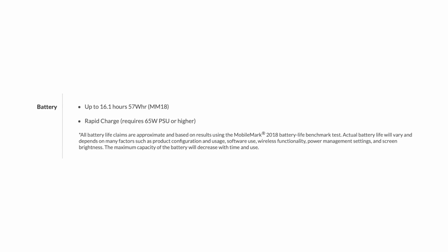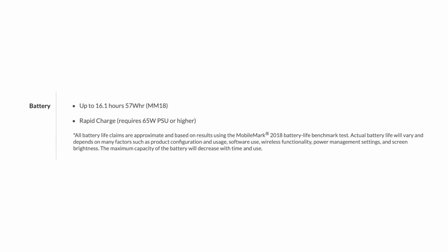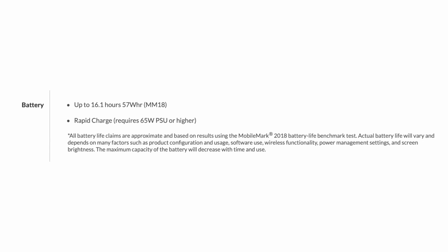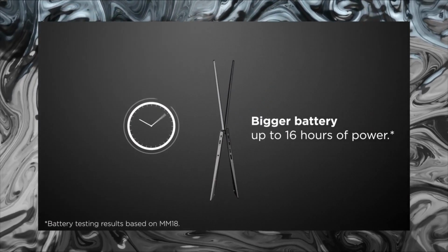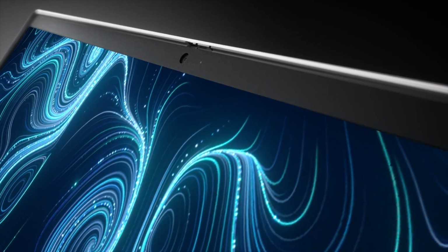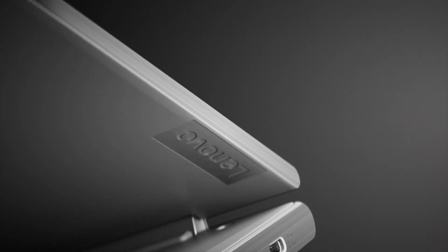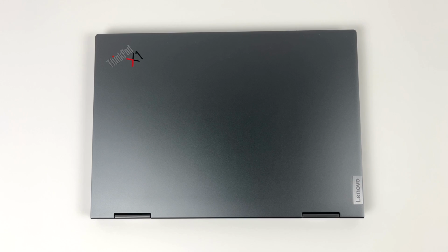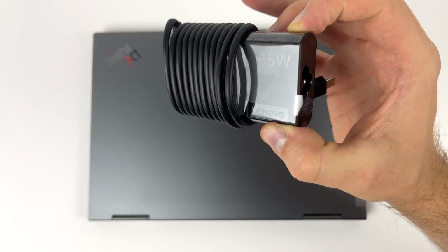X1 Yoga features a pretty small 57 Wh battery with rapid charge support. This means that with only 30 minutes you will gain 80% of battery life. Lenovo officially claims 16 hours of battery life, but on the test unit we managed to get over 7 hours of on-screen time. I mean, that 500 nits panel surely eats battery faster than other configs. X1 Yoga comes with a 65W USB-C charger.